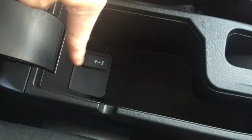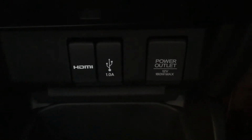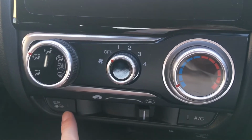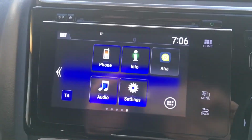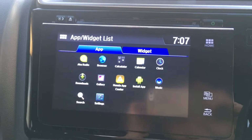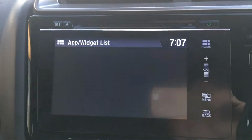In through the centre armrest there is a USB connector, there is drinks holders over through here, and then down in through the bottom here we've also got HDMI and another USB connector and a 12-volt outlet. Heating has air conditioning, and then the rear window also demists the wing mirrors. Because it's an ES model then we have things like our touch and swipe, Android powered, but it works obviously with Apple and all that kind of stuff as well. Honda Connect unit, it's even got things like an internet browser.